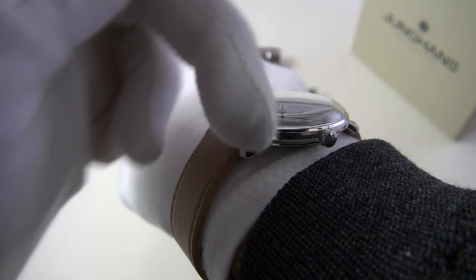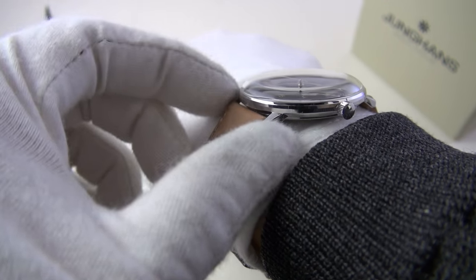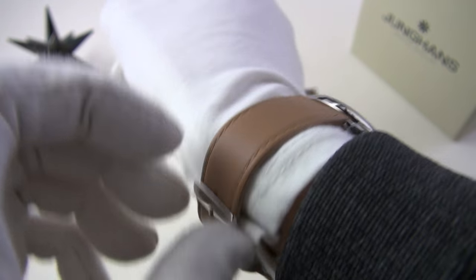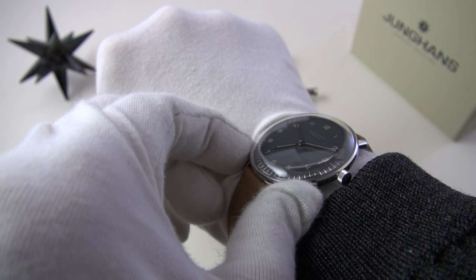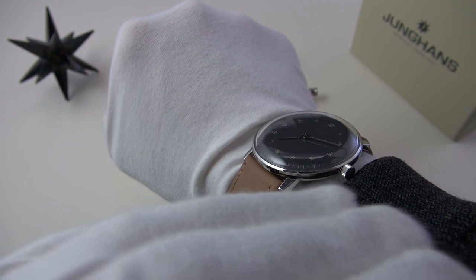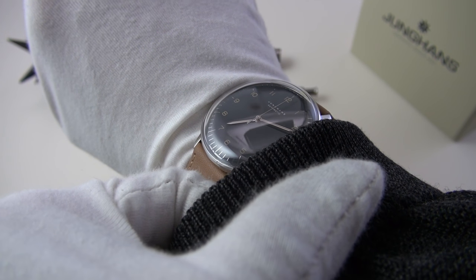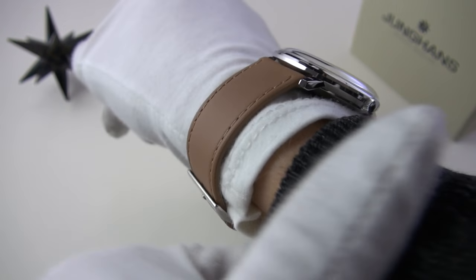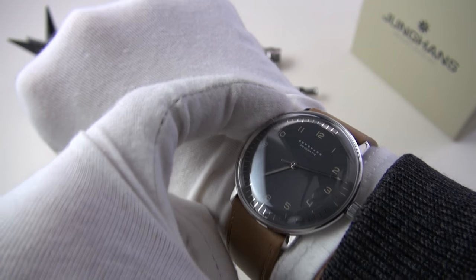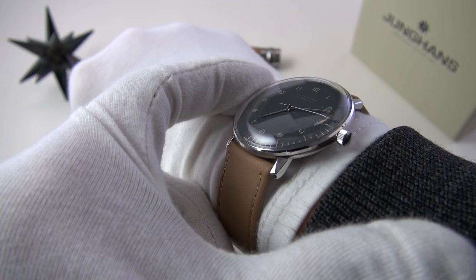Because it's not that tall, the lugs that point at an angle really do kind of dictate the way the leather band hugs the wrist. Very, very comfortable. As a dress watch, it would be absolutely perfect if the cuff of your sleeve just touches the watch. Because of that curvature, it just slides over beautifully. You couldn't design better proportions for a dress watch.